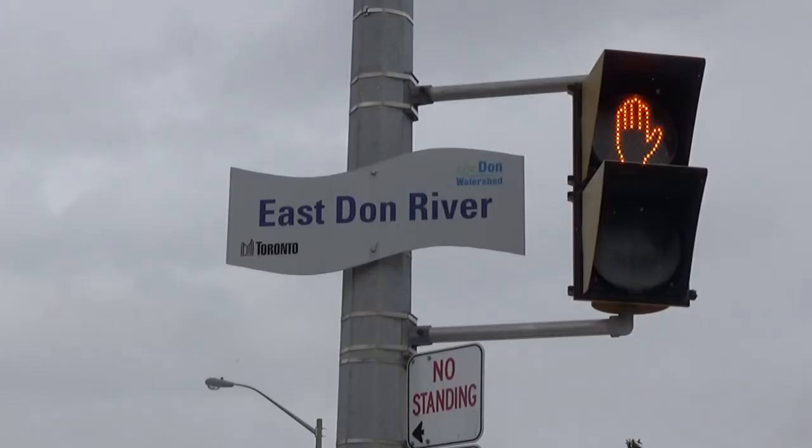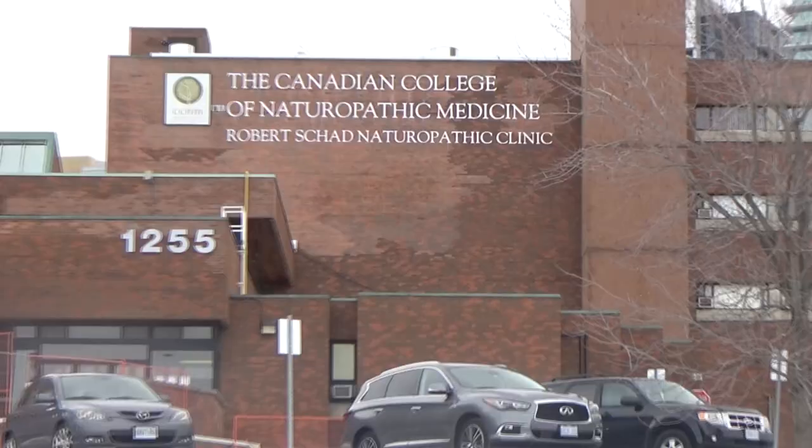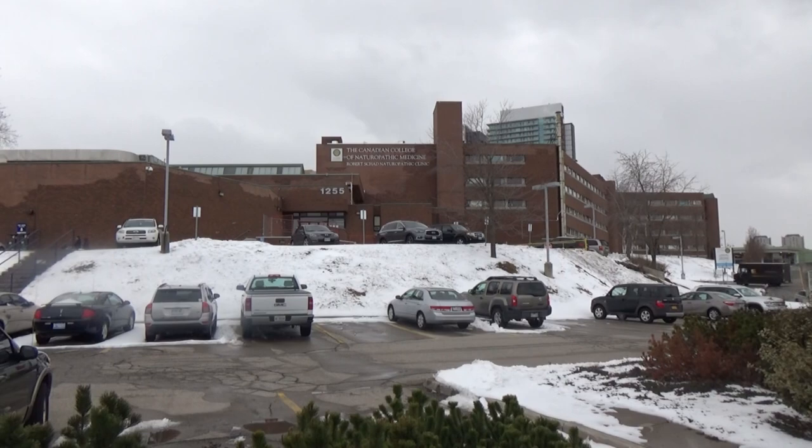The East Don River, the Betty Sutherland Trail, North York General Hospital, and the Canadian College of Naturopathic Medicine are all the landmarks located near the station.